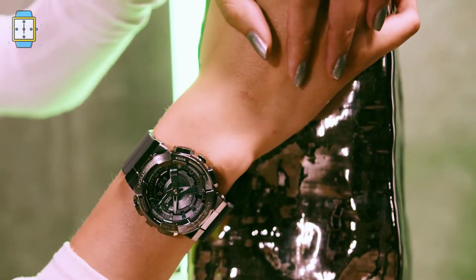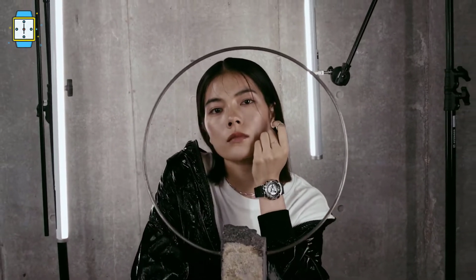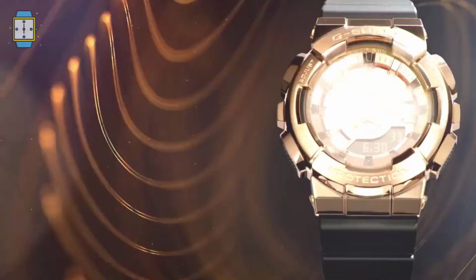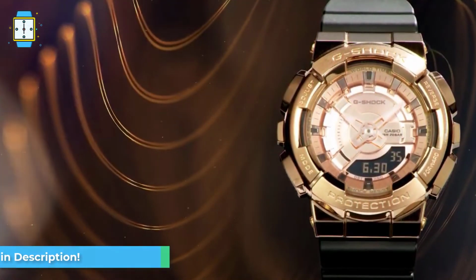The GM110 is a type of jewelry item that skillfully combines the craft of metalworking, the distinctive design aesthetic of G-Shock watches, and Japanese adherence to quality. Only those who desire to emphasize their sense of style, attitude, and passion for watchmaking will find these watches appealing.